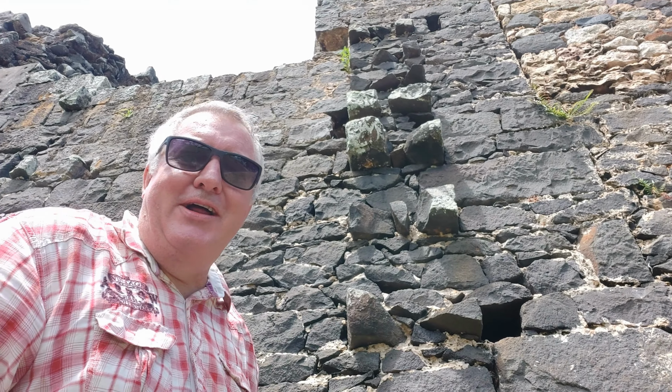This building here, as you can see, was where the blacksmith was. So they kept the blacksmith away from the fort as well. Between the blacksmith and the bakery is some public toilets.